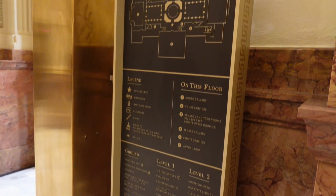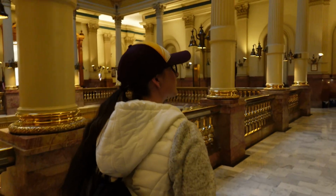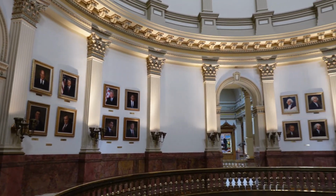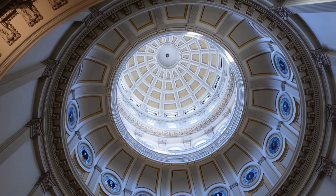While on the third level of the Capitol, we saw a sign that was pointing towards the dome, which we wanted to go to, but unfortunately it was only available for guided tours, and we were already pretty far along on our self-guided tour, so we just decided not to do that. But we were able to see the presidential wall on the third floor, which had all 45 presidential portraits on it, which is really neat to see. We also got to see how high up we were on this floor as well.